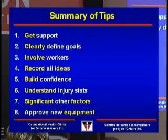Clearly define your goals, again, so that you have something to measure when you go back and you accumulate these goals as a justification of continuing the ergonomic committee. Involve the workers is so important. The workers are the ones oftentimes that have the ideas. It just takes you to facilitate those ideas. I mean, they need to have a science or some sort of basis that you can justify them, but get their ideas. Record all ideas, even if they seem outrageous.